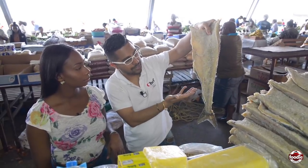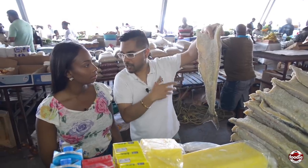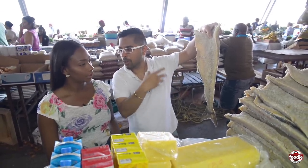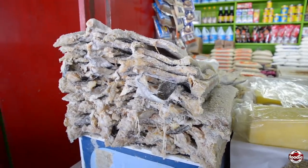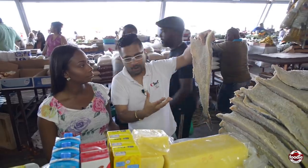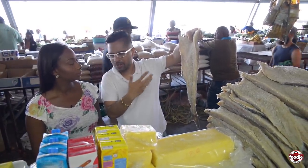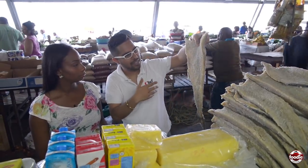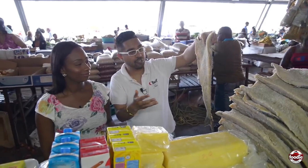Now, when using this, you just remove some of the salt from it, you wash it out. You cut it up and then you put it inside water to boil. So you boil out some of the salt. I've seen it even in a drier form like that. The more dry it is, the longer it takes to rehydrate. You could actually soak this overnight, or if you're in a rush, you boil it. And you rinse the water out 2 or 3 times to get rid of the salt. And you could use this to make akras. You use it to make buljol, that great breakfast item here in Trinidad and Tobago.